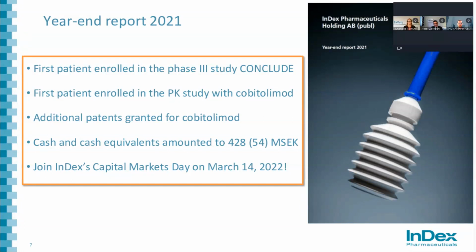We also enrolled the first patient in a smaller pharmacokinetic study with Cobitolimod end of last year. That's a much smaller study, about 6 patients, that will run in parallel with the big phase 3 study. And this PK study, the aim for us is to confirm that the systemic uptake of Cobitolimod is limited. We've seen that in previous studies, but now confirm that with the 500 milligram dose in an inflamed colon. And that is a great competitive advantage, because the competitor drugs are all given systemically, meaning they affect the whole body and they can cause adverse events outside of the inflamed colon, which is the actual problem the patient has. So that will be interesting to follow.